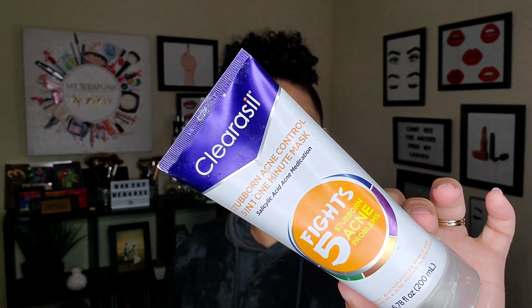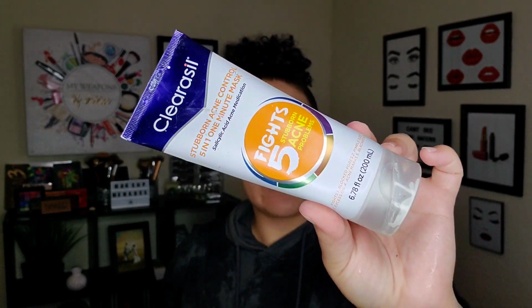Also, not really a new product, but I've been coming back to this lately because I've been needing more of a deep clean. Like I said, I've been having some skin issues, and I know it's because of these masks, because it's right where those masks sit all day. And yeah, I always come back to the Clearasil Fight 5 Acne. This is the top hitter. This will get your skin acting right pretty quickly. So when I'm having problems with breakouts, I always break this back out and start using this again.